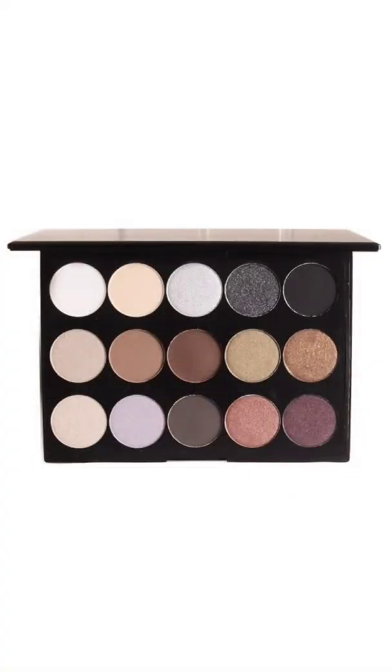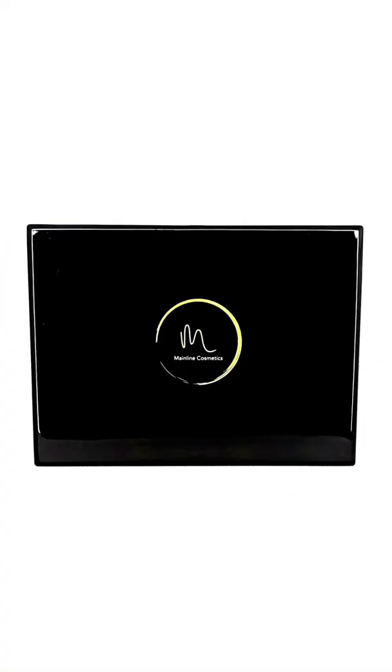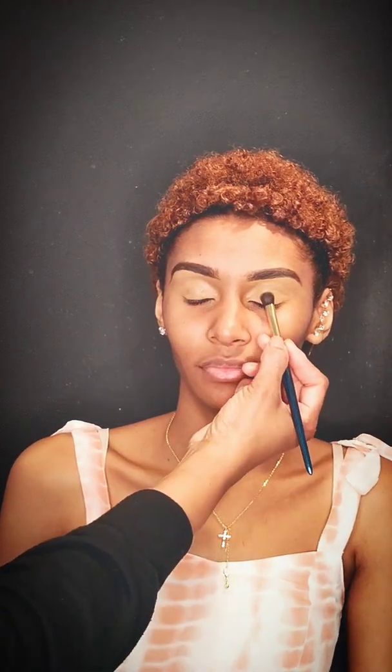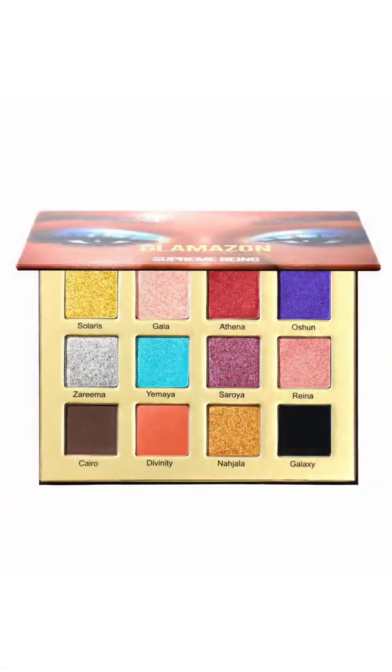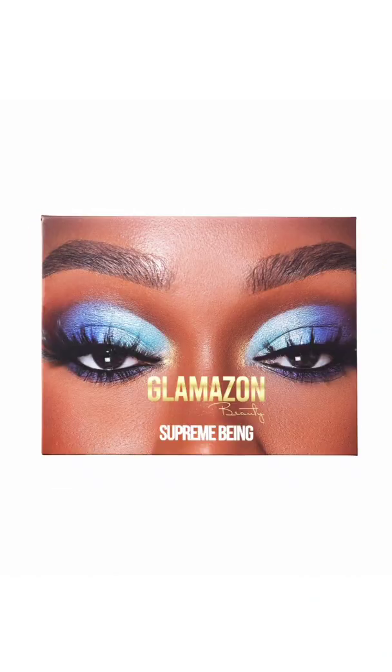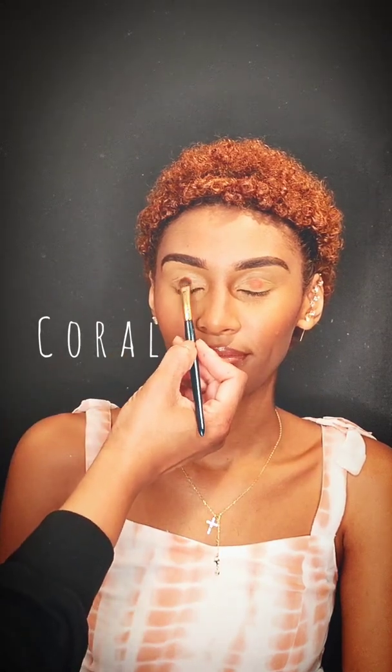Let's start with palette number 2 from Mainline Cosmetics. Using a palette like this, you have your plums, gold tones, and silver. Craving more color? Try the Supreme Being palette by Glamazon Beauty Cosmetics. Coral is a great color for spring and summer.